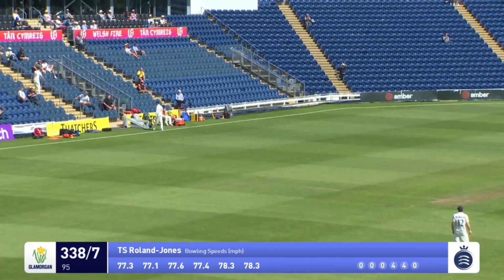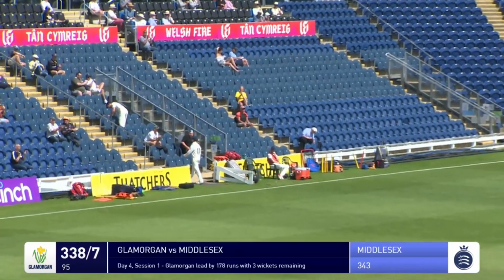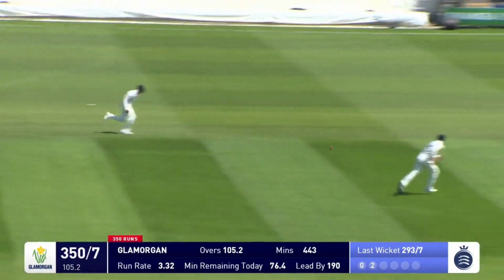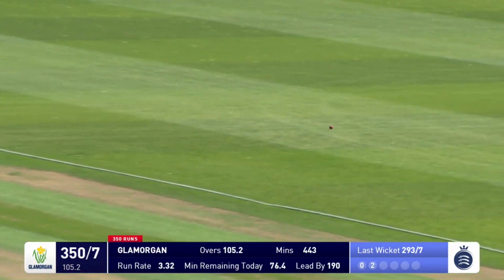Goodness me. Well, there's a cry of catch it. I don't know whether that was a top edge. It's a short boundary. They've got deep square and long leg set back. Bamber in to bowl. Square drive by Ul Hassan, one of his favourite shots. He's put that one away to the boundary.